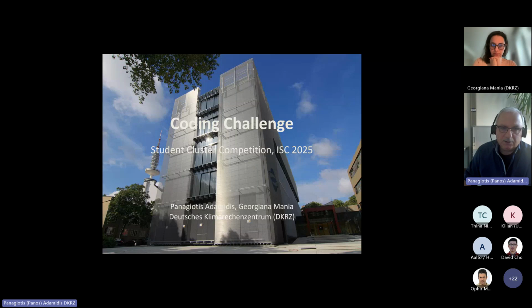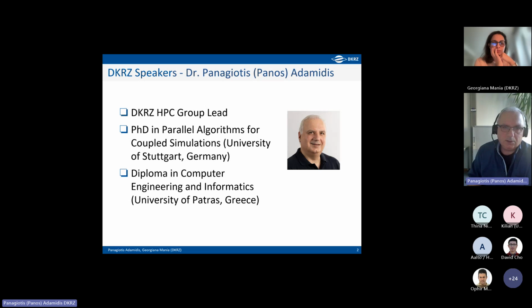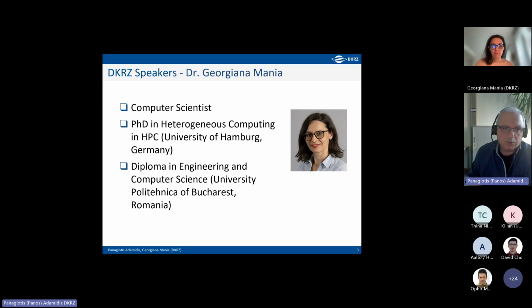The DKRZ is a dedicated computing center for climate science, and we, the people working at the DKRZ, are not climate scientists, but have more focus on IT. So I'm leading the HPC group at the DKRZ. I have a PhD in parallel algorithms for coupled simulations from the University of Stuttgart, and prior to this, I studied computer engineering and informatics at the University of Patras in Greece. Georgiana holds a PhD in heterogeneous computing in HPC from the University of Hamburg in Germany, and she received her diploma in engineering and computer science from the University Polytechnic of Bucharest in Romania.